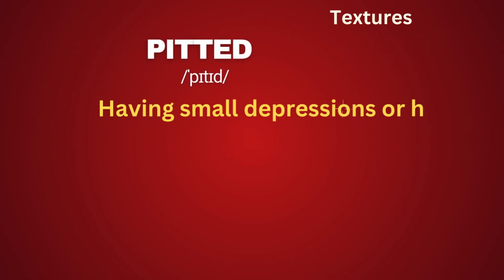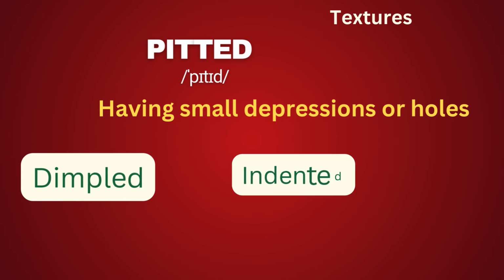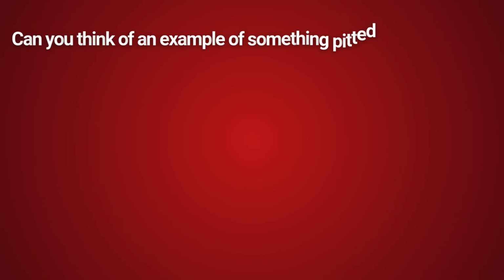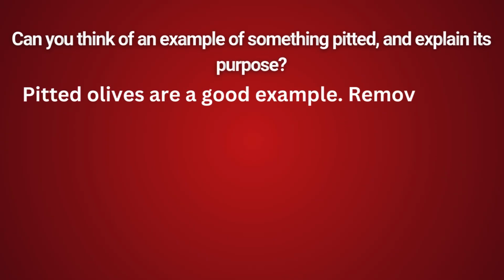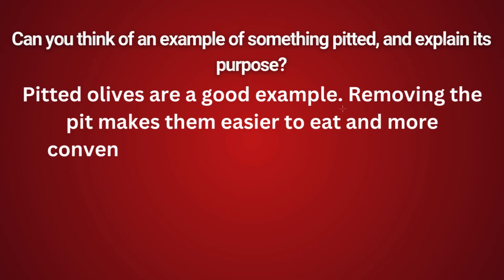Pitted. Having small depressions or holes. Dimpled. Indented. Perforated. Hollowed. Can you think of an example of something pitted, and explain its purpose? Pitted olives are a good example. Removing the pit makes them easier to eat and more convenient to use in cooking or garnishing dishes.